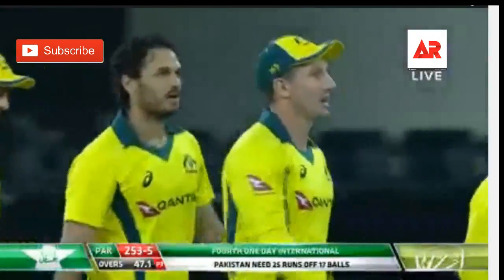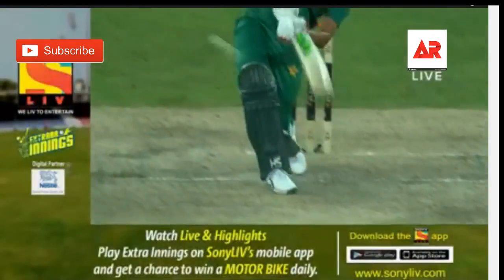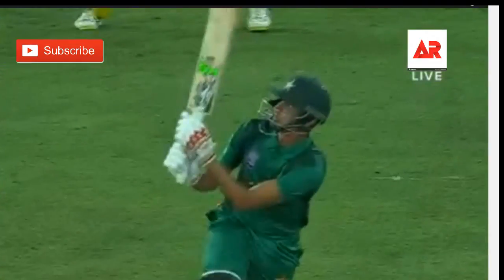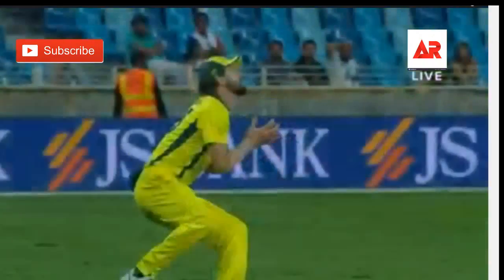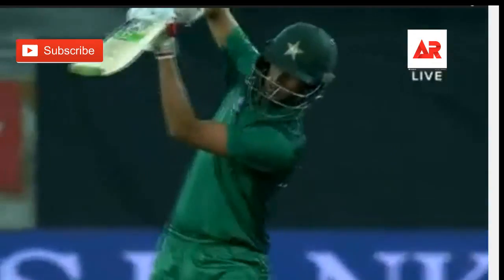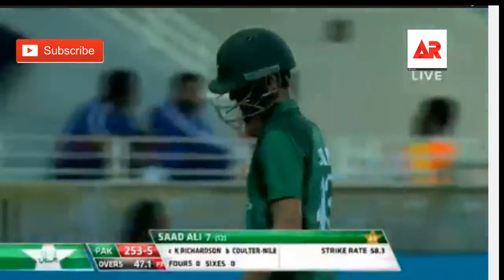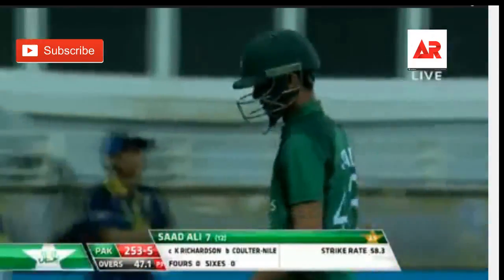I think he was looking to go over mid-on, and the angle which the bowler created really dragged the ball on the onside. The ball sort of came in a little bit, and an easy catch by Kane Richardson. This might make the difference. You never know. That's the 5th wicket gone. Saad Ali, the debutant, gone for 7. It's 253 for 5 now, Pakistan.